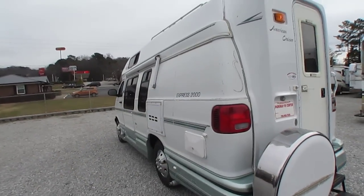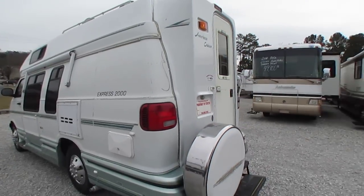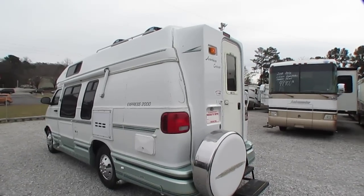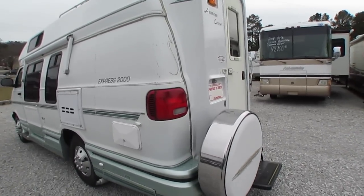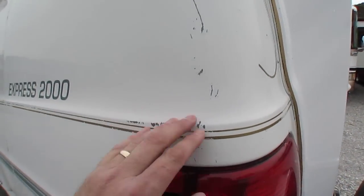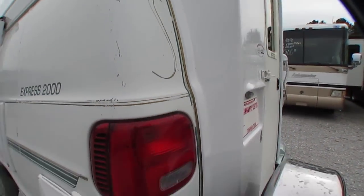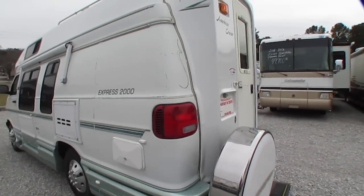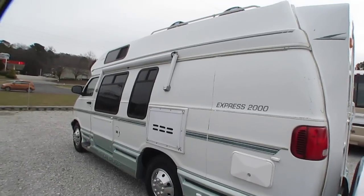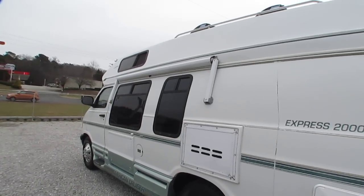These vans, they park in normal size parking spots. It's a nice little van, folks. To be a 99 model, it's very nice. Now, like any 20-year-old vehicle, it's got little nicks in the paint right there. Certainly nothing that's going to affect the functionality of it. And I like to point that stuff out because I never advertise a like new used RV. There's no such thing.